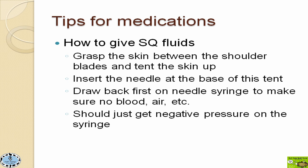If you do get a little bit of blood, it's going to be a teeny tiny little vessel right there. But you're just checking to make sure that you're not getting any blood, you're not getting any air. If you get blood or air, don't freak out. You just back your whole needle out and redirect, go to another spot. If you just get negative pressure, if you pull back and it just kind of sucks in and then wants to go back in, you're in the right spot. You just then squirt in and you're good.